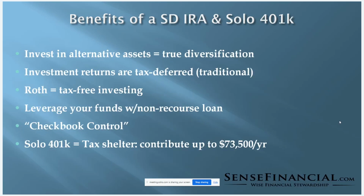The benefits of a self-directed IRA and solo 401k are that these types of accounts allow you to invest in alternative assets, which means you get true diversification. Your investment returns are tax deferred if you invest with a traditional or pre-tax account. If you use Roth, then your investments are growing tax-free because the qualified distributions are tax-free. You can also use leverage to acquire real estate inside of your IRA or 401k with non-recourse financing. You get checkbook control, which means you can bypass the custodian, or completely eliminate the custodian in the case of a solo 401k, and eliminate all the transaction-based and asset-based fees.